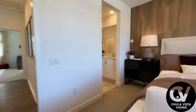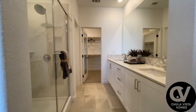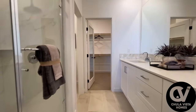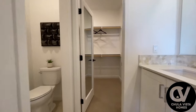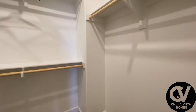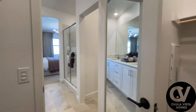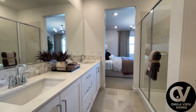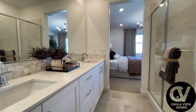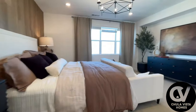Living in the Soleil community at Sunbow comes with a range of perks. As part of a master-planned community, residents have access to nearby parks, green spaces, and walking trails that provide plenty of outdoor activities for families and individuals alike. The community also offers a relaxed suburban feel with the convenience of being close to everything you need in Chula Vista.